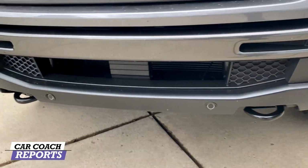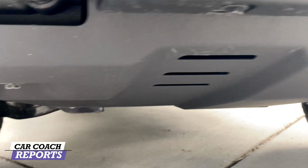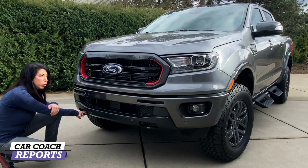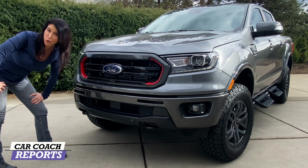Now going further down, you're going to see a functional grille, and there is skid plates underneath. They're mounted to the frame so you have protection. You'll also notice 2 hooks here in the front. There's also 2 in the back. We'll show you that as well. Everything is nice and clean, and it's easy to hose it off when you go off-roading.